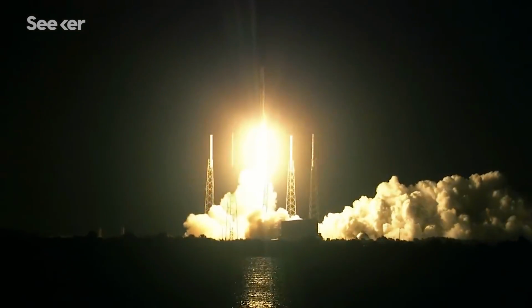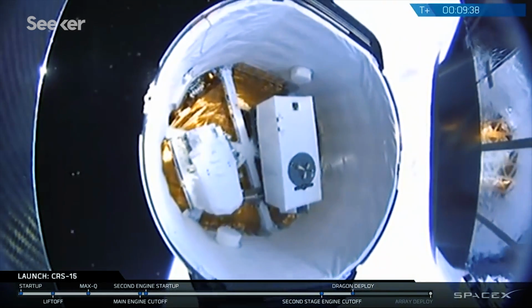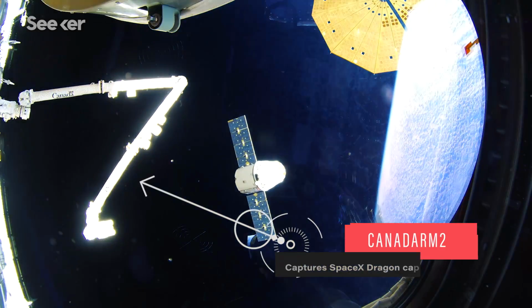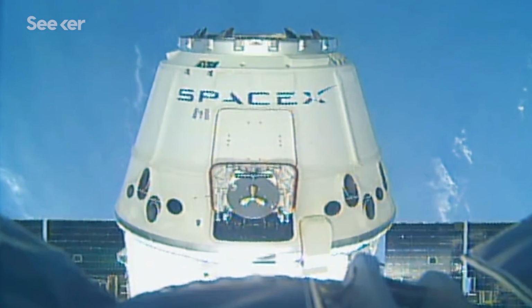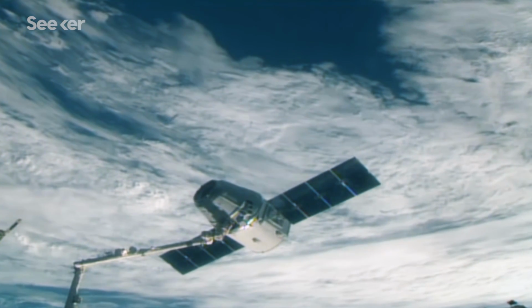At about 9 minutes and 30 seconds after liftoff, the SpaceX Dragon spacecraft separated from the Falcon 9 rocket, making its way towards the ISS. Days later, the ISS's Canadarm2 played a careful game of robotic catch with Dragon. Station capture complete. Looking forward to some really exciting weeks ahead as we unload the science and get started on some great experiments.